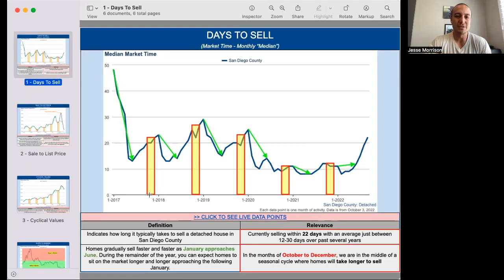So let's dive into seasonal trends. The first graph we're going to look at is days on market. I want to bring your eyes down here to the definition. Look, it says this graph indicates how long it typically takes to sell a detached house in San Diego. All right. And just so you know how this graph is outlined, the blue line, the graph itself, is the measurement of how long it takes to sell a house. Over here are the number of days, and this is over time, okay?